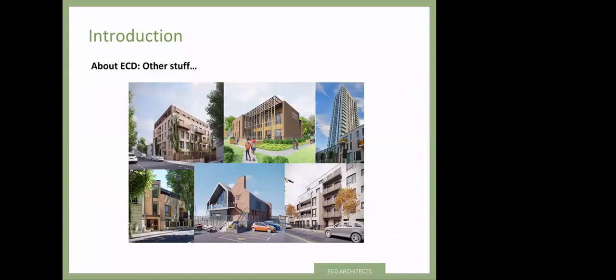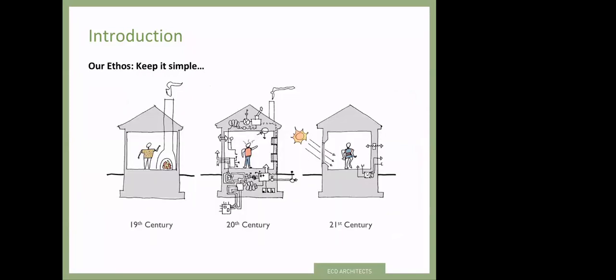We also do lots of other things as well, which I'll just skip past, but it's mostly housing and schools and the like. But more importantly, I suppose our ethos in refurbishment and in new build is to try to keep things simple. And this little cartoon really explains what I mean by that, and it could also be described in some ways as a history of the house typology from the 19th century through to modern times.